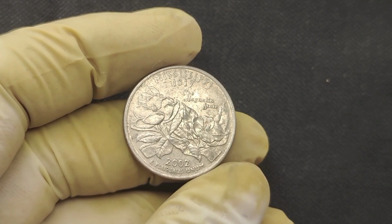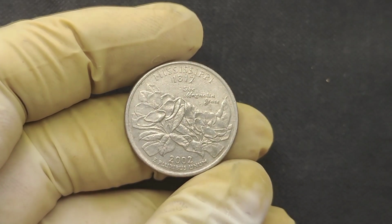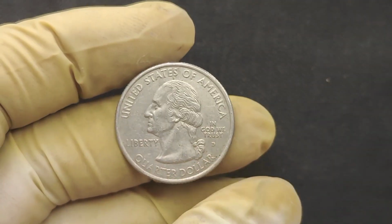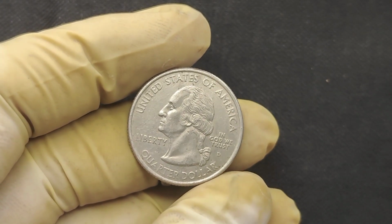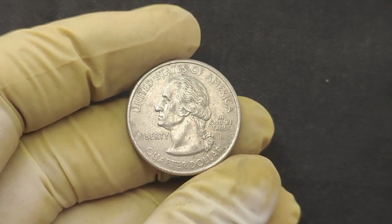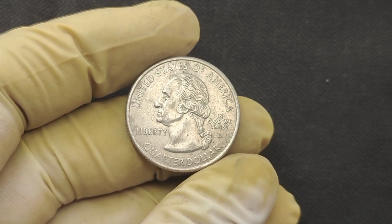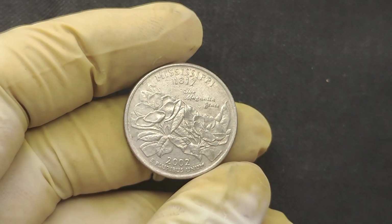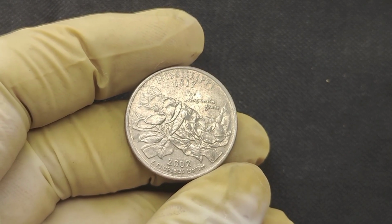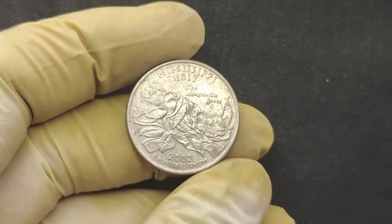In 2002, the U.S. Mint released a series of state quarters to celebrate each state's unique history and culture. The Mississippi quarter was part of this collection, showcasing the state's rich heritage, featuring a magnolia blossom and an outline of the state. These quarters were circulated widely, and many were used in everyday transactions. However, one specific variation of the 2002 Mississippi quarter stands out as one of the most valuable coins in existence. The reason behind its high value is quite simple but rare: a minting error.